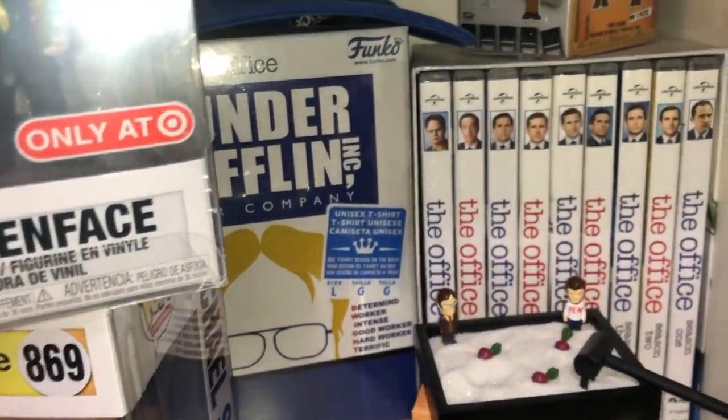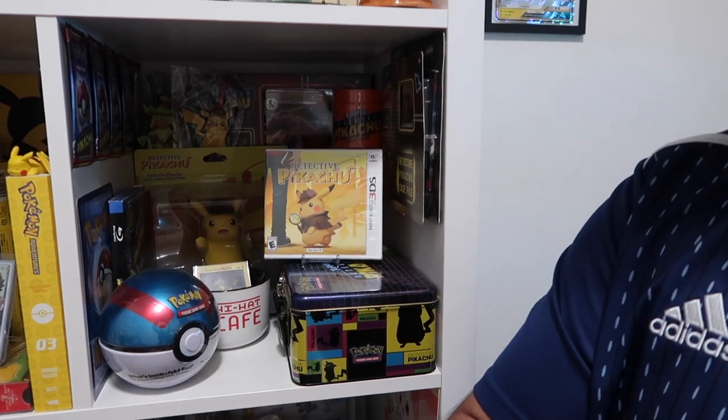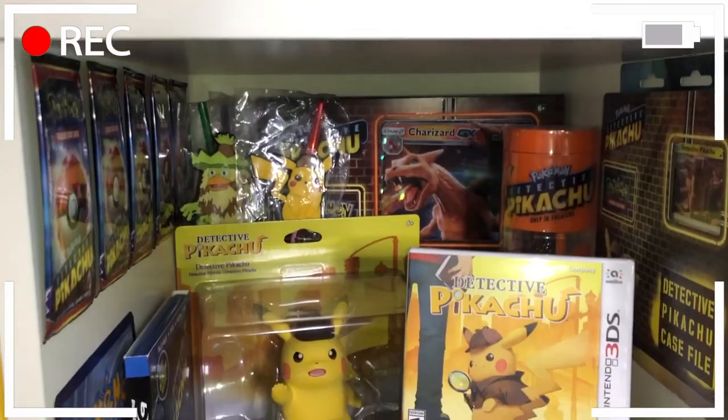Also, I have this little cool Zen Garden with Moe's and Dwight, which is pretty cool. And then, of course, the bobblehead. And then moving down here, we're gonna start with my Pikachu section. This whole middle section is pretty much dedicated to Pikachu.